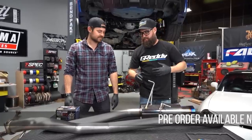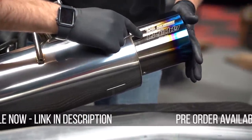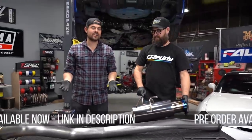Pretty rad, machine TIG welded, 3-inch mandrel bends, titanium tip with the burn. Come check this out, Nate. We've got our very own logo engraved on here with the number stamping. So we are serialized. This is number 1 of 30. It is. So there's gonna be 30 exhaust systems.